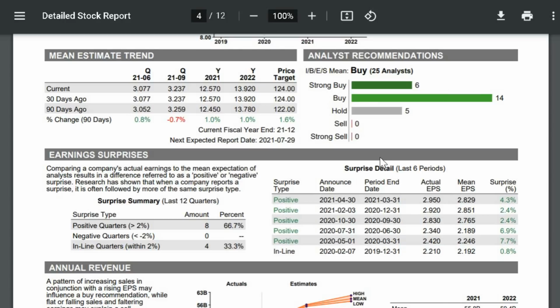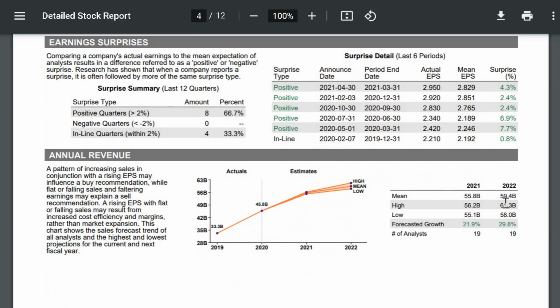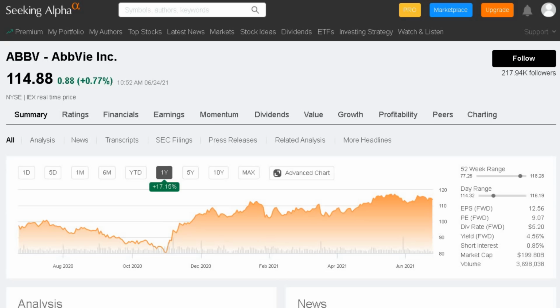And at this current point in time, the stock is considered a buy. We have 6 strong buys, 14 buys, and 5 holds, and no one is selling out of this company. Over the past 6 quarters, they've beaten expectations every single time, and total revenue is projected to grow by 22% throughout 2021 to over $55 billion, and some more growth through 2022 to around $59.4 billion in total revenue.